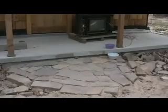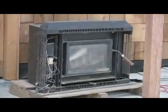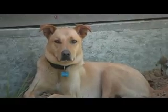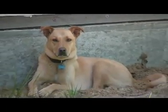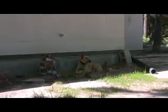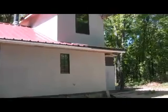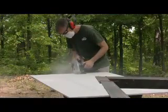There's some of the rocks I put as steps, and that's what I bought at the auction. That was a fireplace insert. It's never been used, although it's been sitting for 16 years in his barn. There's the dog. He likes to keep watch over the property, chase the deer.